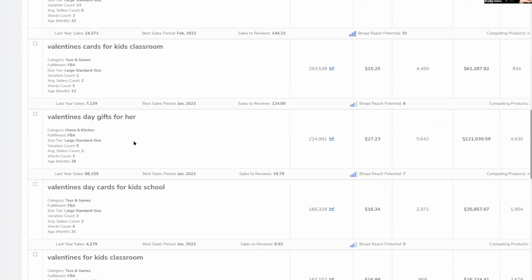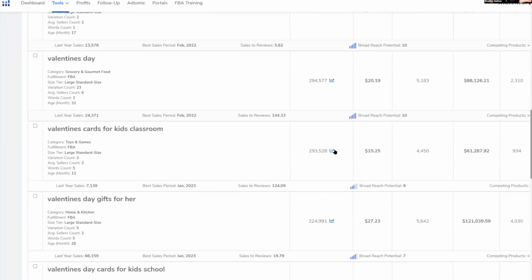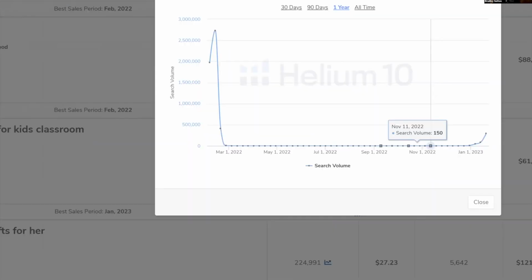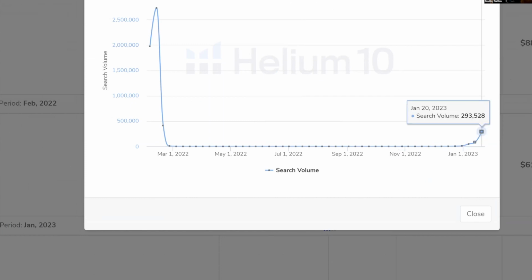Valentine's Day gifts for her, Valentine's Day cards for kids' school. And then you could tell that these are very seasonal. So I can click on this search volume history, and then you can see, look at this. It is, for the most part, almost no searches. And then now it's just skyrocketing here.